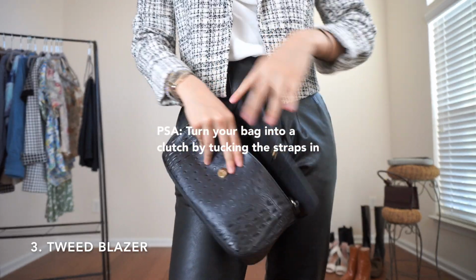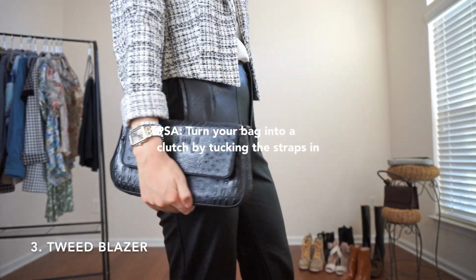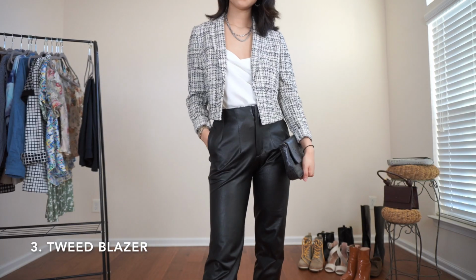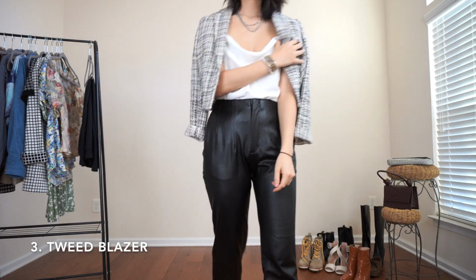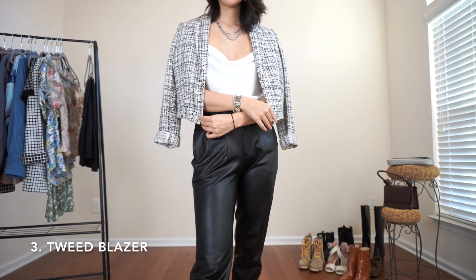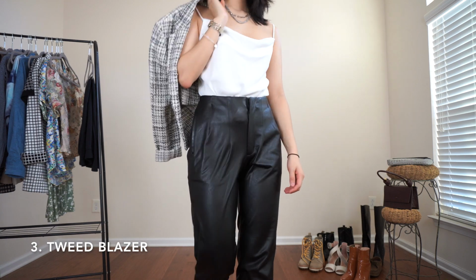And for how simple the combination of this outfit is, I think it really goes for a lot of different events. It can be for a job interview, it can be for honestly a date, or maybe a happy hour with friends. I honestly love outfits like this that can go from day to night just by taking off the blazer. So that way you can look a little bit more chic and ready for the night.